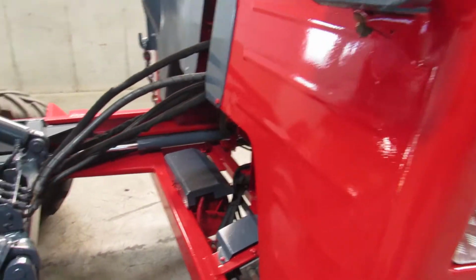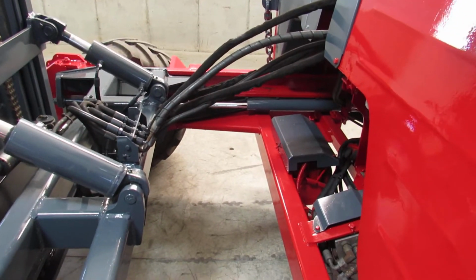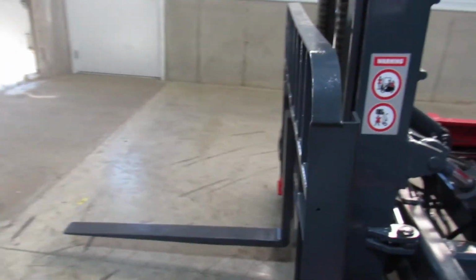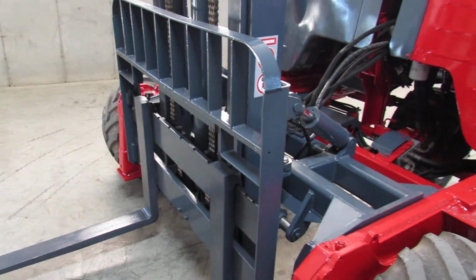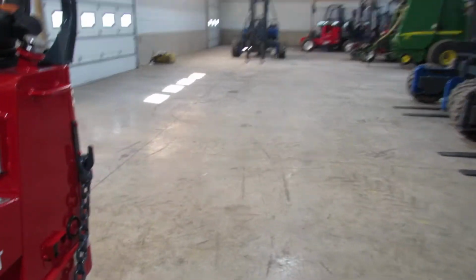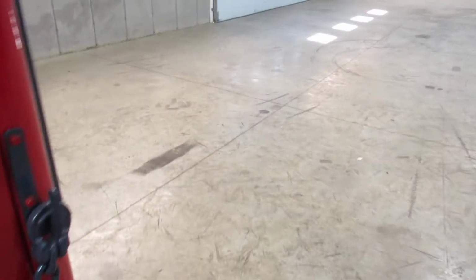Therefore, refurbished. Some places we put pins, some places we put roller bearings here in the mast. This thing also has a backrest, which is kind of rare in a Moffett, but you get that included in the price. Now we're gonna walk around and I'm gonna show you how nice everything is. You got a nice oil gauge here, and we're gonna walk around.